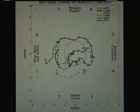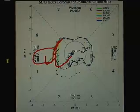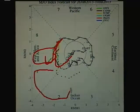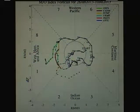Interestingly enough, the Euro is by itself on this. The UK Met, which is this blue color, kind of dives it into no man's land, and then the GFS wants to reverse course and just hang out here in the eastern Pacific, never getting it into phase 2. The Euro is alone on this, so we'll see. Is the Euro wrong? Or are the GFS and the UK Met going to be wrong? So we'll have to see.